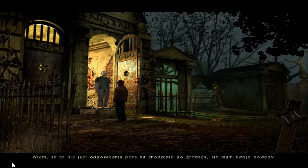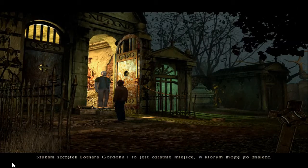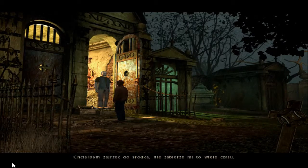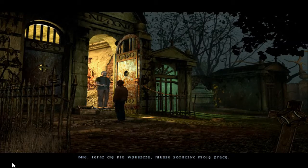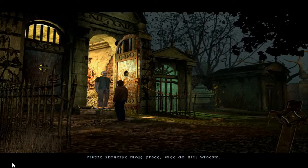I know this is not exactly the right hour to take a walk around the graves, but I have my reasons. Yeah, you've probably got some real good reasons. I'm looking for Lothar Gordon's remains, and this is the last possible place. I would like to have a look inside. It won't take long. No, I won't let you in at this time. I've got my work to finish. Come by tomorrow and you can spend however long you want inside. I have to finish my work, so I'll be going back to it.